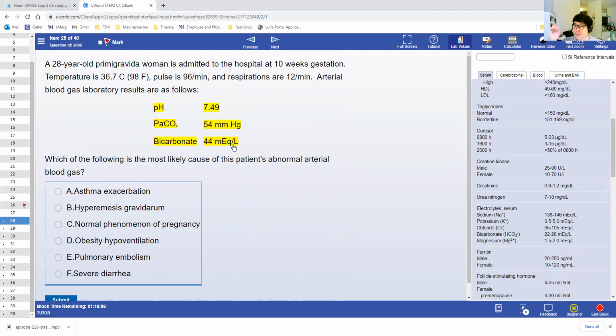This is metabolic alkalosis, actually, which you don't see very often. And respiration seems to be compensating. For this one, you can get metabolic alkalosis from mostly diuretic use and vomiting. This is 10 weeks, so she's probably vomiting a lot. This is not asthma exacerbation. No, you'd be acidotic. Hyperemesis definitely could be. Normal pregnancy, no. PaCO2 will be low in normal pregnancy.